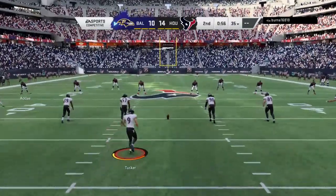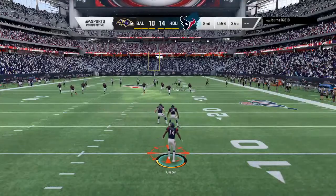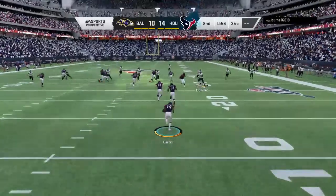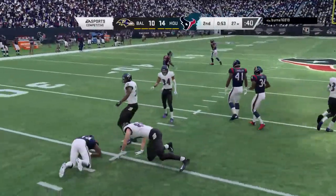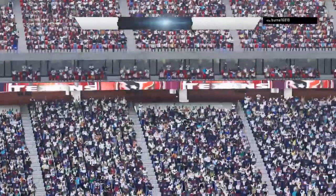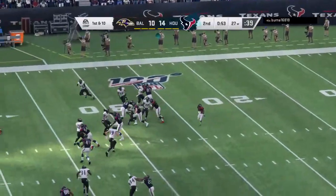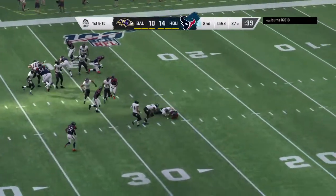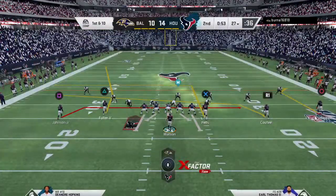Tucker now to kick it away following the touchdown. This is fielded at the chalk of the 10. And he'll take this across the 25, couple extra yards up to the 27-yard line. The Texans take over first and 10 at their own 27-yard line. Houston's offense already at the line, set to get going.